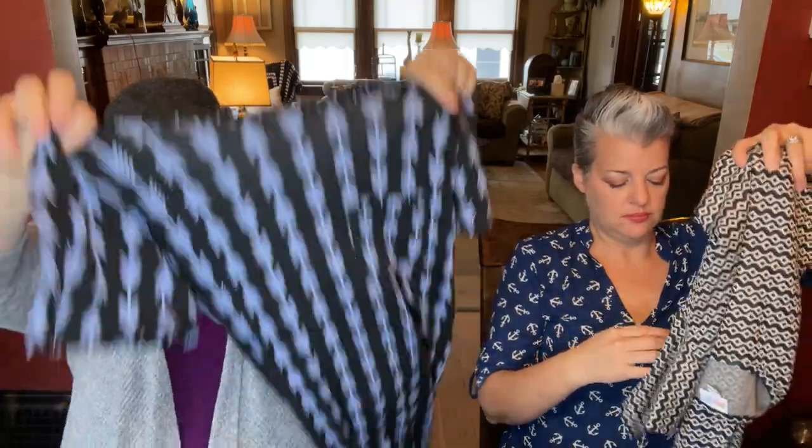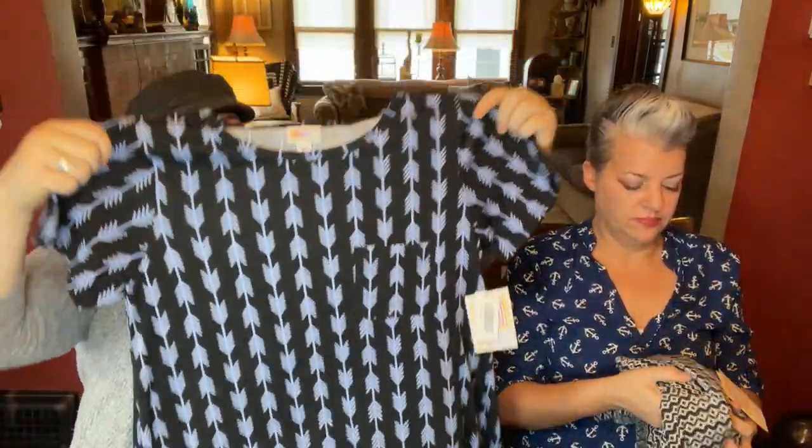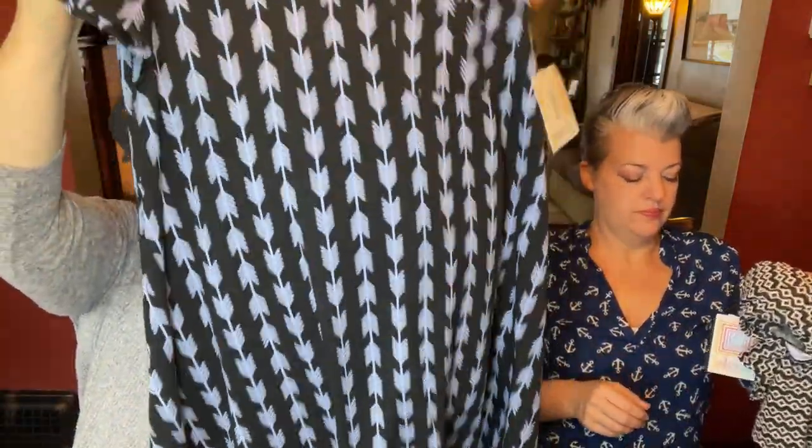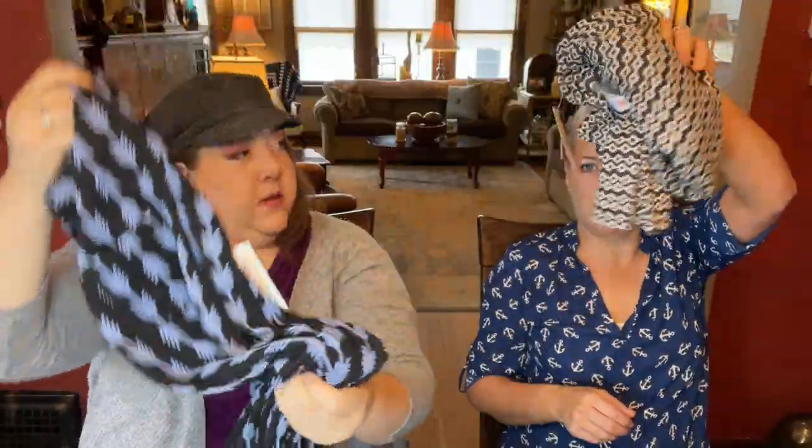Okay. So a Carly is like a really long t-shirt. And you were looking for these just for nightgowns. Yeah, because they're super comfortable. New with tags.